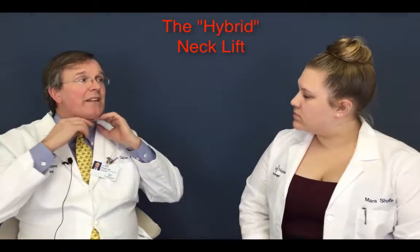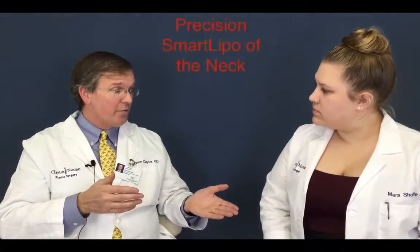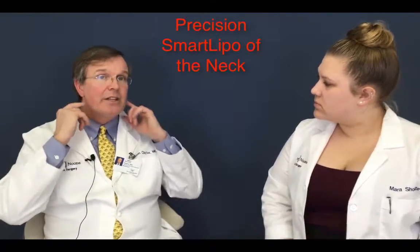Just liposuctioning that area. Those are patients that might otherwise come in and be asking for Kybella, which is the little fat melting from Allergan. Great product, and in the right patient, fabulous product. More often than not, people want a faster result and want something done more expeditiously, and that would be the Precision SmartLipo with a small incision here and here.